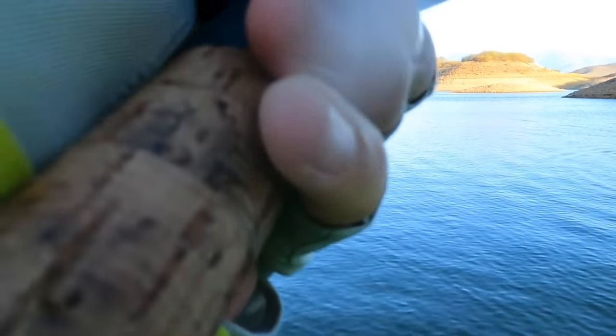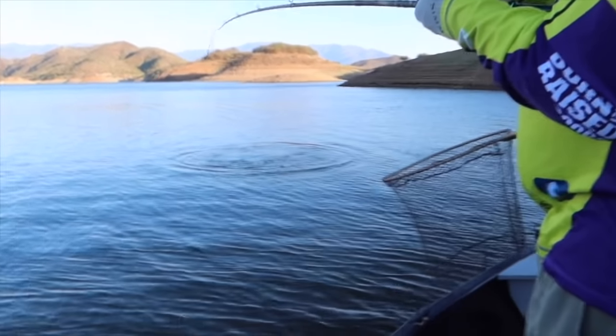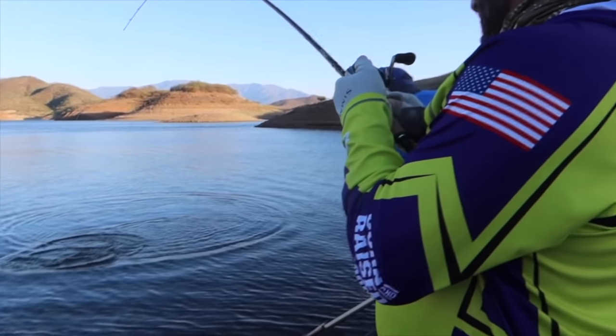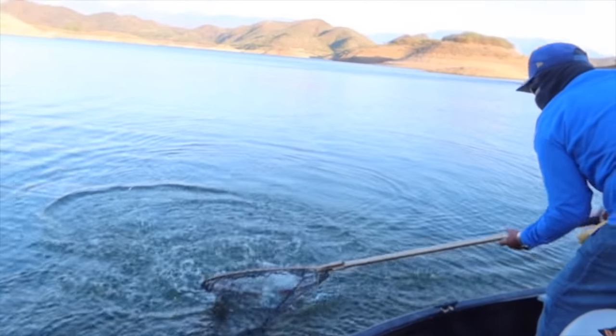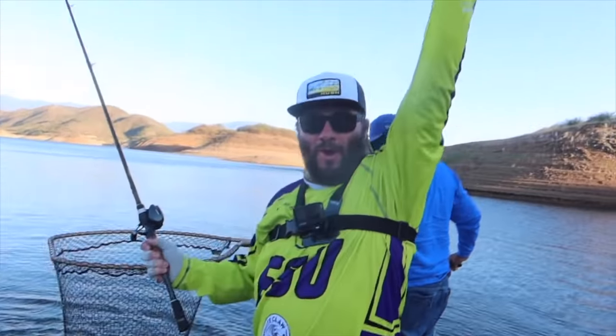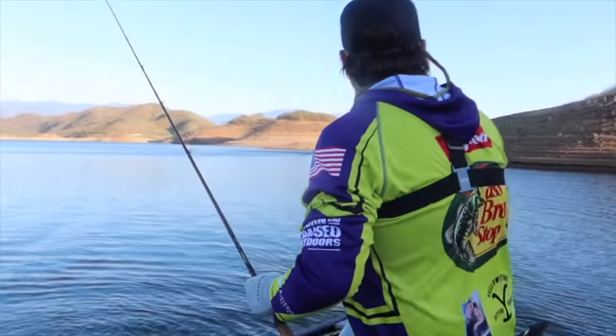How do I turn it on? Push the top button. Got it on. Okay. That's a big one, bud. So we need our bag, you got this. That's giant. Oh my god. That's giant.